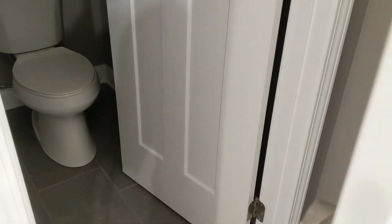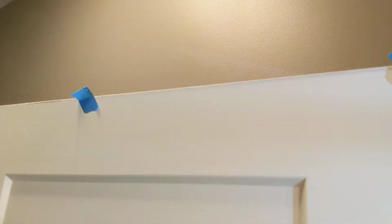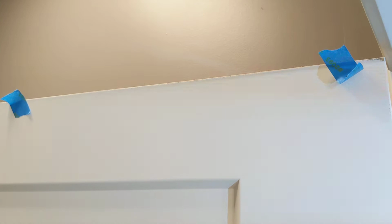All right, moving along into the water closet. Let's turn the fan off. Top of the door here in the master bath water closet, it's kind of boogered up along the top of the door. It's almost as if the door paint is peeled off there at the top.